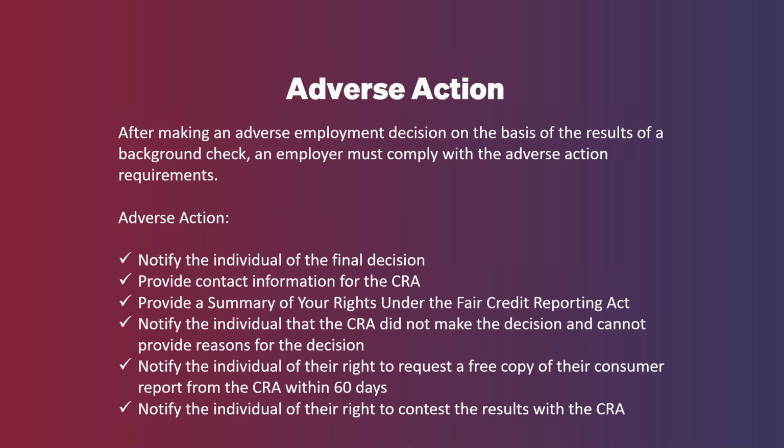You have to notify them of their right to request a free copy of the consumer report from the CRA within 60 days. And again, notify them of their right to contest the results with the CRA in case there is inaccurate information.